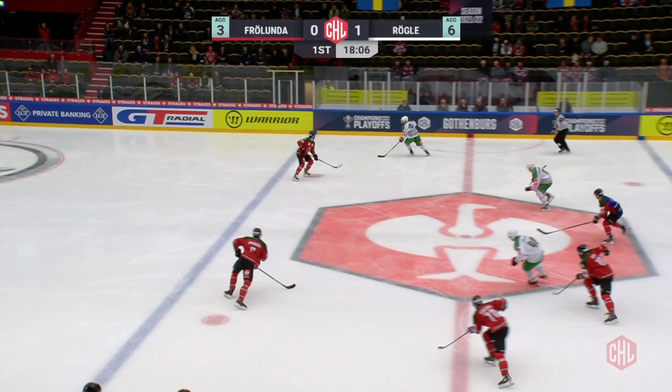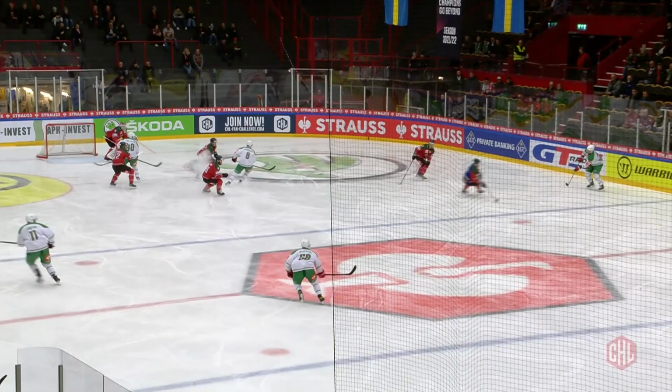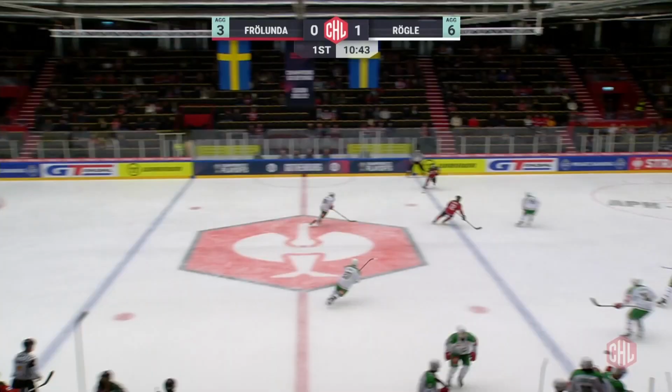Ludvig Larsson finding Matthias Sjögren, who tests Tompkins, making a blocker save, the rebound coming into the crease, but no harm there. It's still a really bright early start for the visitors. CHL debutants looking like very seasoned veterans.